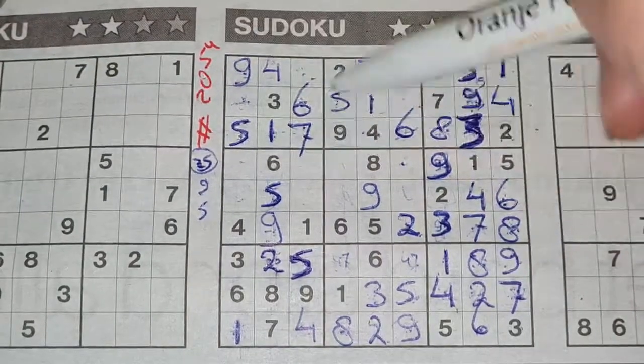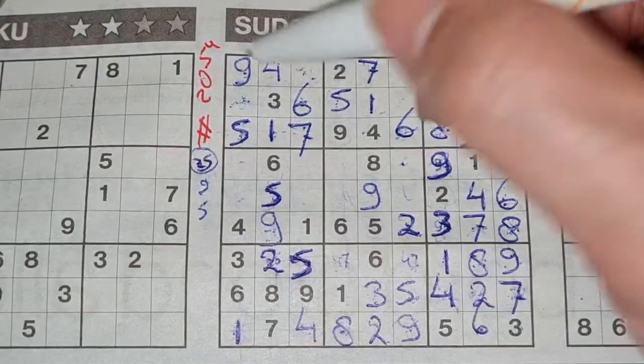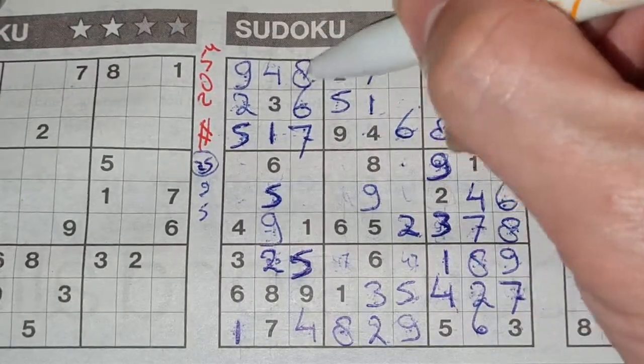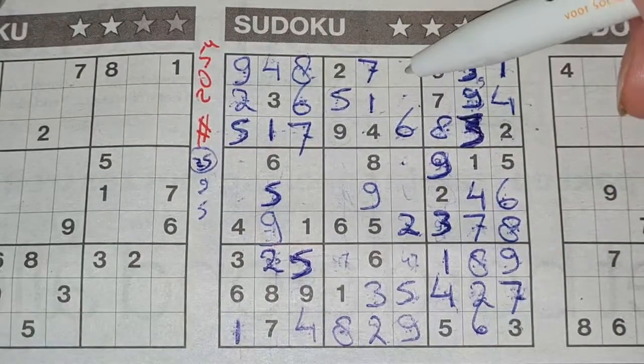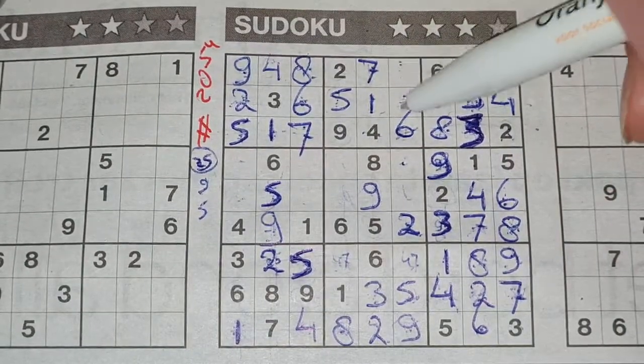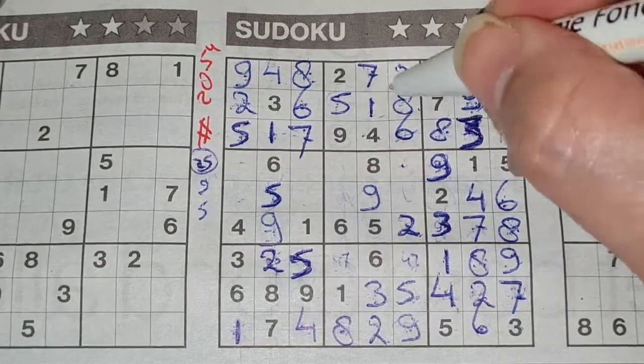Two boxes left in this big square for the numbers 2 and 8. 2 and 8. We see there 2, no 2 there. 2 should be here. And the 8 goes there. Two numbers left in this big square for the numbers 8 and 3. 8 and 3. We see there an 8, no 8 there. 8 should be here, and the 3 goes there.